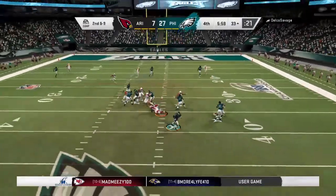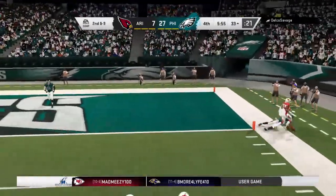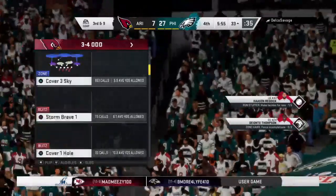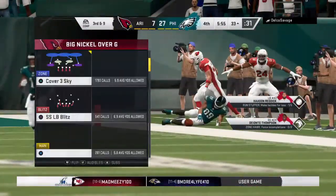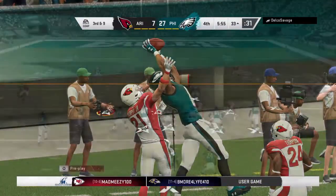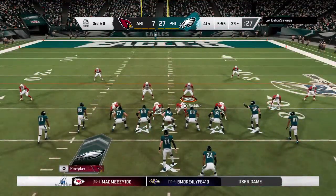Wentz off the fake handoff to Howard, rolling to his right. And that will be caught, but out of bounds. Out of bounds, ruled incomplete here. And he's unable to grab it. Thought he might have had position, couldn't hold on, 3rd down. The Eagles on 3rd down, 2 for 5 to this point. This is 3rd and 9.